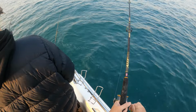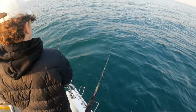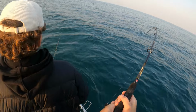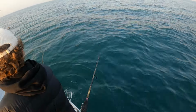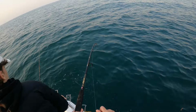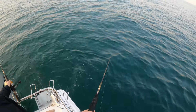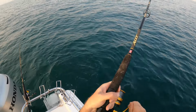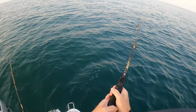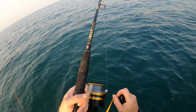Oh. This is a big fish, whatever it is. Yep. It just took a whole salmon. He should be right. Some good head shakes. Alright. Hoping for a snapper. Could be a gummy. Feels more like a snapper.